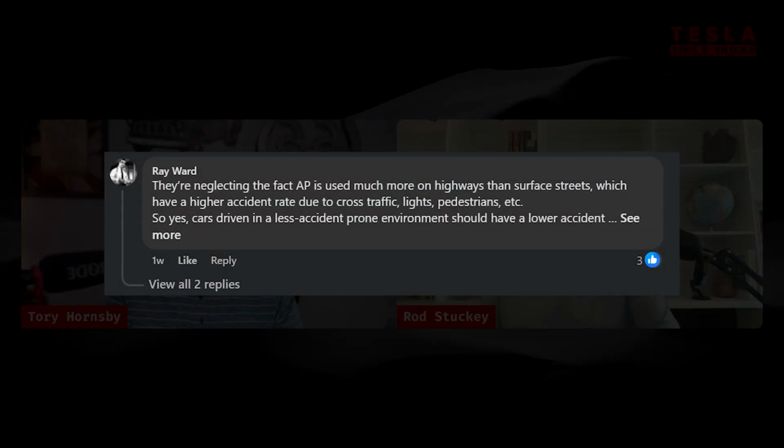And then Ray says they're neglecting the fact that Autopilot is used much more on highways than surface streets, which have a higher accident rate due to cross traffic, lights, pedestrians, et cetera. Well, Ray, I use my Autopilot or full self-drive all the time. Sure, I use it on the interstate. I was going to say it's more enjoyable on the interstate, but I actually don't believe that. I'm going to circle back and say it's probably more enjoyable on all of those side roads.